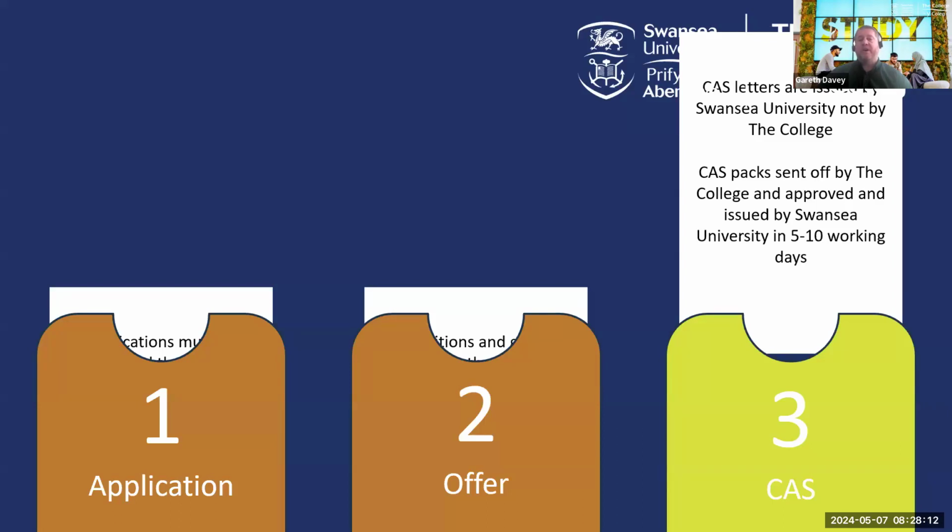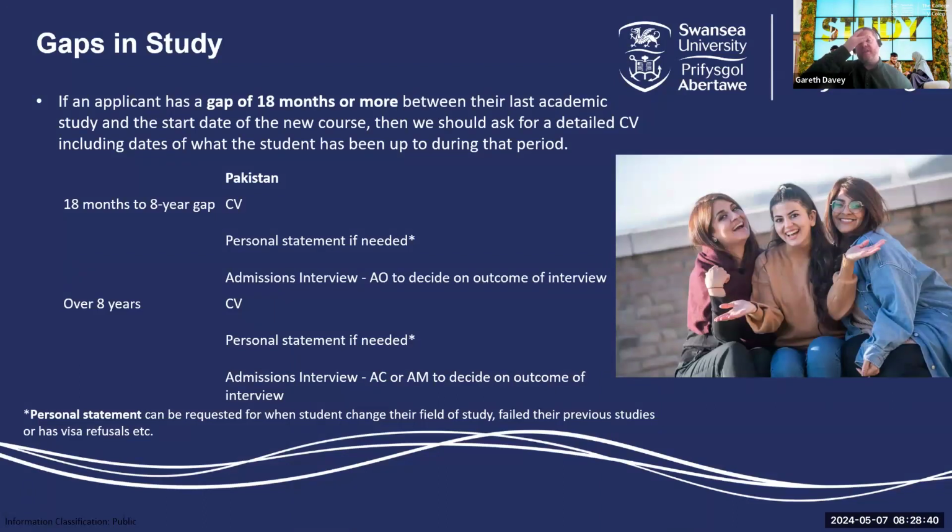So we typically say to expect 5 to 10 working days, although I would caveat that with when we're coming up to September intake, because it is so busy. That CAS team for the university is issuing for us in the college as well as the university itself, so you should build in a few extra days, just to ensure the student has as much time as possible to get their CAS letter and apply for their visa.